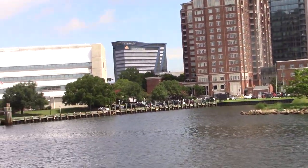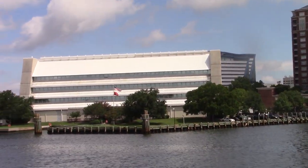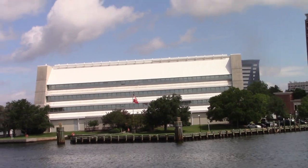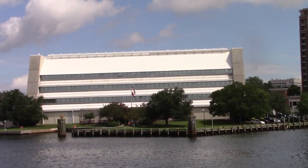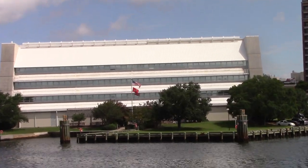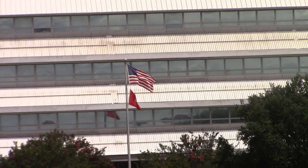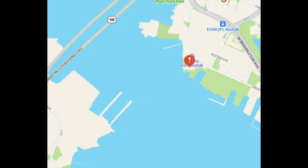On the Norfolk skyline to our starboard side is the Harbor's Edge Retirement Condominiums. And a white building with the American flag out in front of it to our starboard side is called the Waterfield Building. It was originally built as a solar-powered building during the 1970s energy crisis. The building is the district headquarters of the Army Corps of Engineers. The Army Corps of Engineers is responsible for maintaining the waterways here in the harbor.